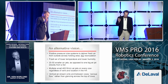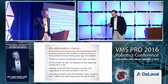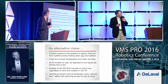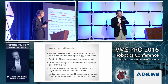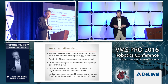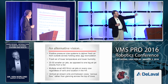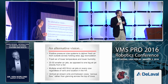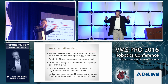Based on the work with calf barns, we started thinking maybe we could use these same systems to deliver fresh air, guaranteed fresh air from the outside into the holding areas, no recirculation. That air would be a lower temperature and lower humidity. And the key is maybe humidity in a holding area where we're evaporating water off of wet cows. We're going to take one fan and convert it into 25 to 50 small air jets. We're going to distribute those air jets throughout the holding area.